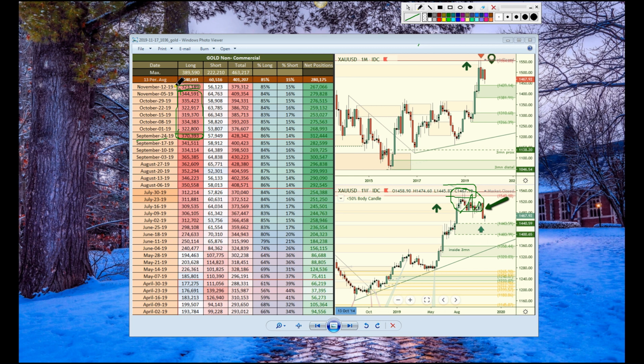That's massive profit taking on long positions. So everything is playing out as we have been expecting it to. So right now we see prices stalling, but the big breakthrough down in price has taken place with this candle here. So we are expecting more to come in the near future.